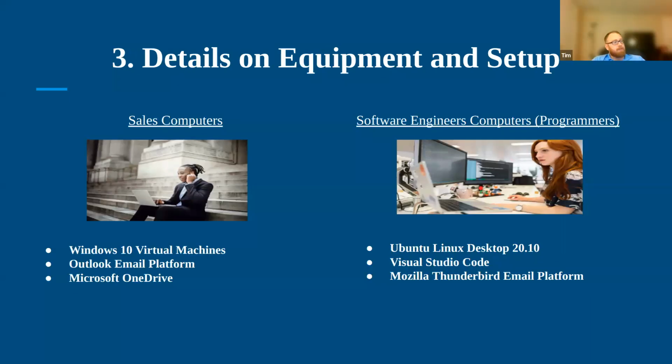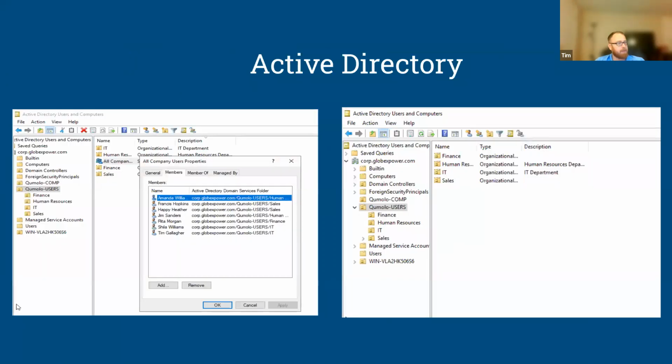And so I kind of covered this a little bit on the network infrastructure, but the details and the equipment and setup. Sun to Water is basically sales focused, where they have some software engineers as well. And so the sales team has the Windows 10 virtual machines. Software engineers have the Ubuntu Linux desktop. The sales computers have the Outlook email platform with the Microsoft OneDrive. And then the software engineers need the Visual Studio Code to do the coding. And then we set them up with the Mozilla Thunderbird email platform.